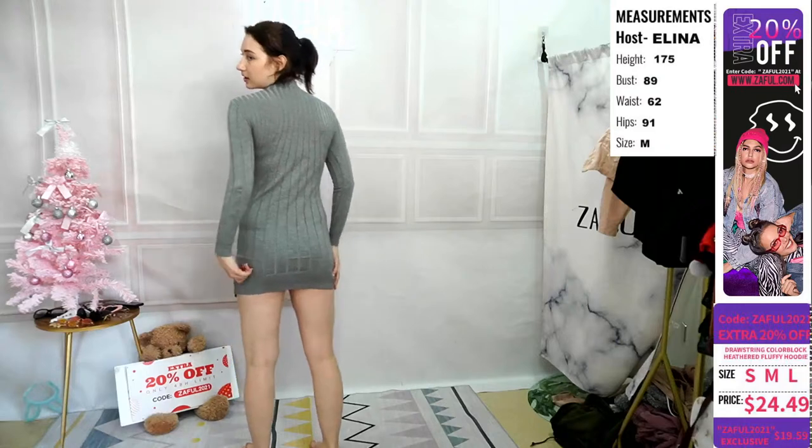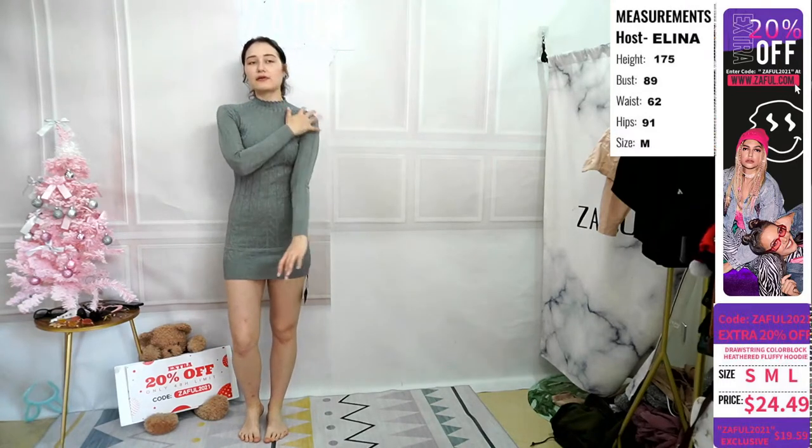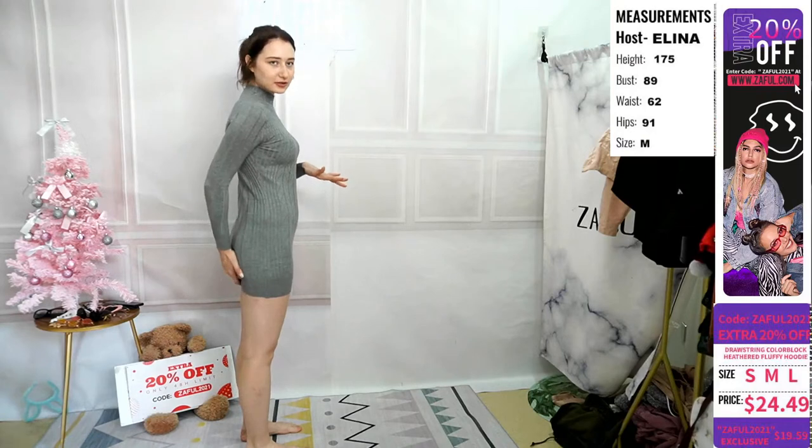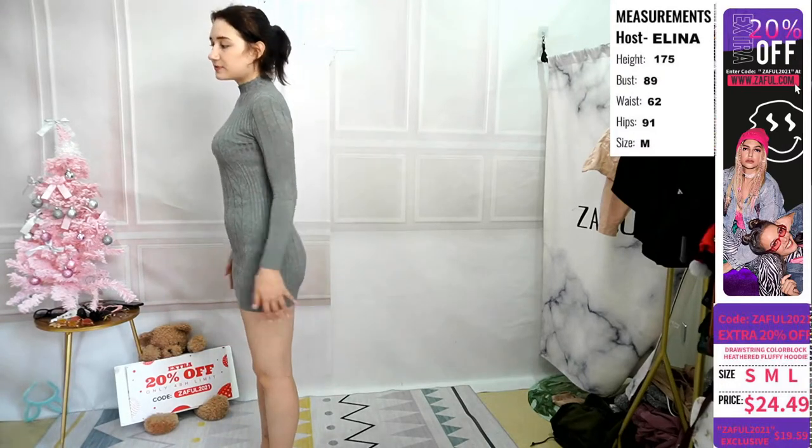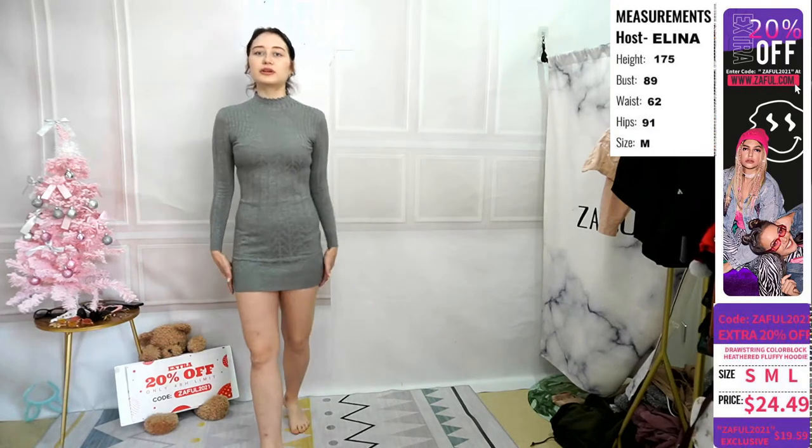Tiny dress, looks sexy and makes your body shape visible. Name of this item: mock neck, cable knit, slinky dress. You can just tap like a dress and you will find it for sure. We have full sleeves, the material is cotton. It's like a jumper dress, a mini dress, so you can see how short it is. You should be careful because I'm wearing small size, but you can see on my back how it looks, and from the side also. So if you are wearing it, just take care.